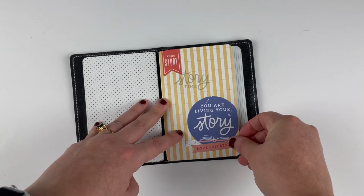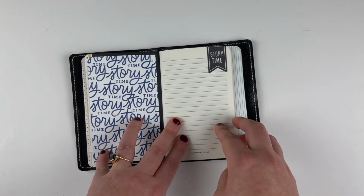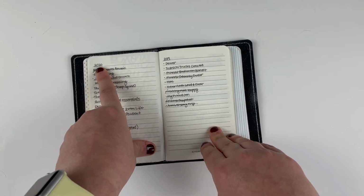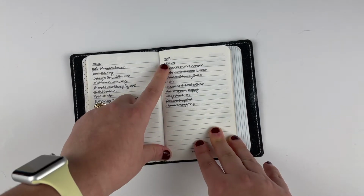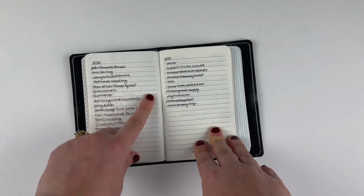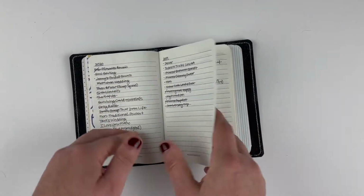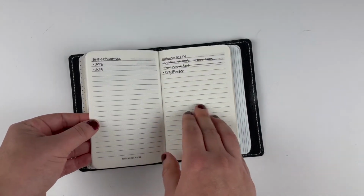And then the second notebook is all about stories, or it's lists of stories that I want to tell in my scrapbooks. And it's super simple, very simplistic. So I have a list from 2021 of various stories that I wanted to be sure to scrapbook about. Here's 2019, and I've crossed through anything that I've already done or decided I don't really need to make that page or put in my album. So it's just keeping track of all of those, and it's been working really well.